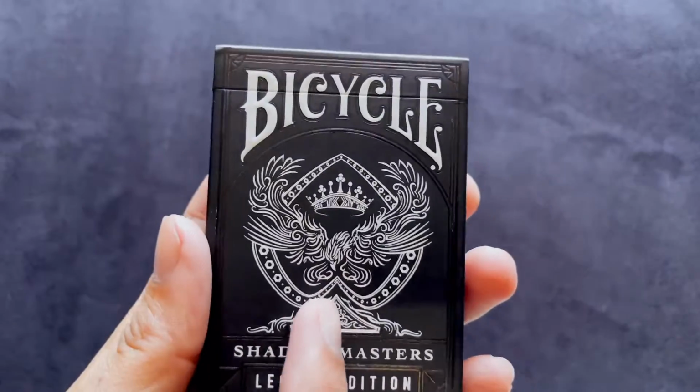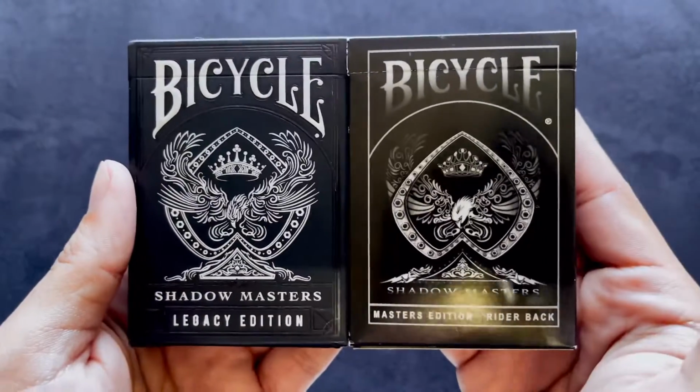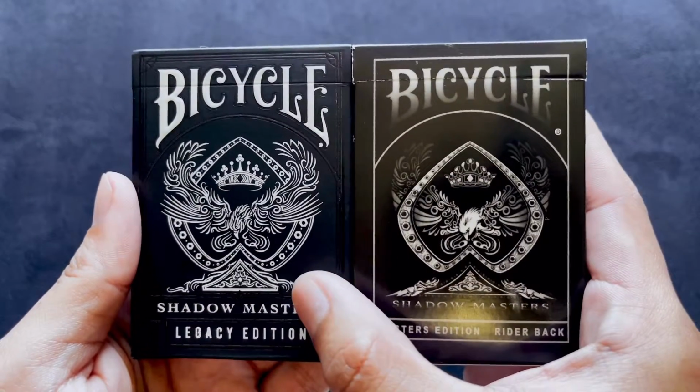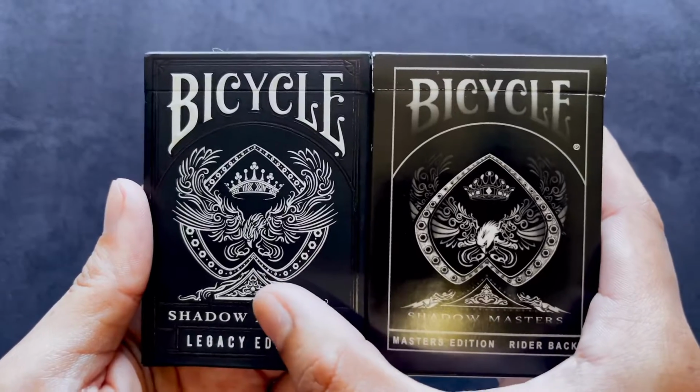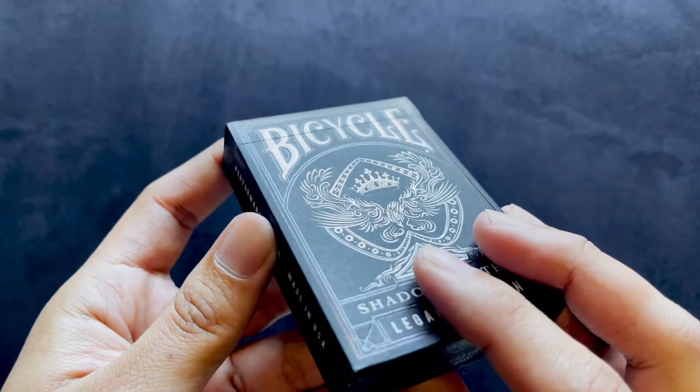They changed the Phoenix into a more Phoenix-looking Phoenix, but everything else pretty much stayed the same. There's no lightning bolts though, and the outlines are way thicker. The tuck box is matte, which I do like. That is a finish that I do quite enjoy.